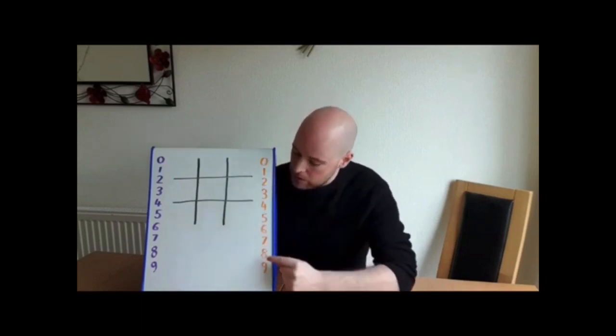Hi, everyone. Today I'm going to show you a quick and fun maths game that you can play at home with your family that will help you practice adding 3 1-digit numbers together. It's a form of noughts and crosses, but instead of using crosses and circles, you use the 1-digit numbers from 0 to 9. As you can see, I've put them down the side here.